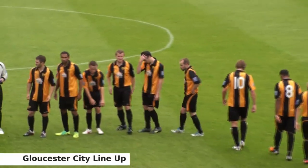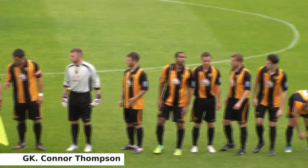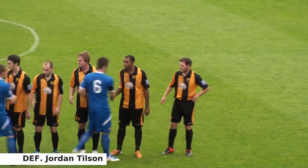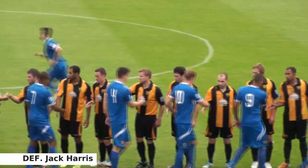Well, no fewer than 4 league debutants for Gloucester today. In goal, Connor Thompson. In the defence, Jordan Tilson, who arrived on loan from Exeter during the week, Lewis Hogg, who signed on a free transfer, and Ben Hunt.